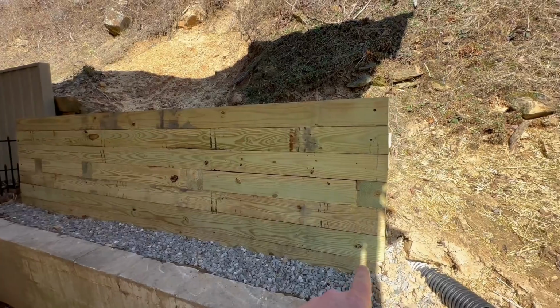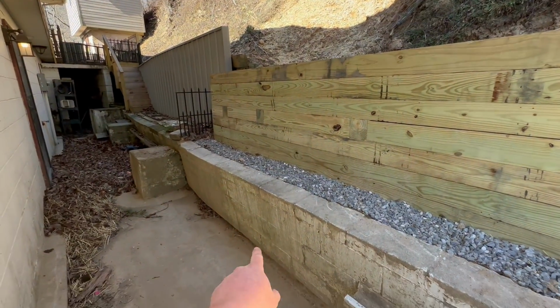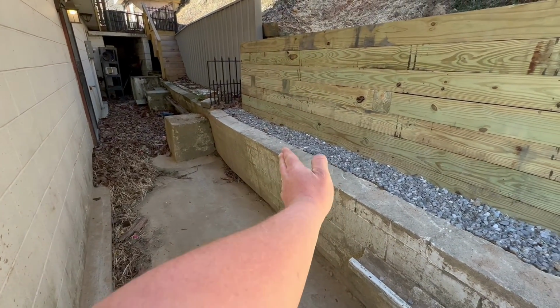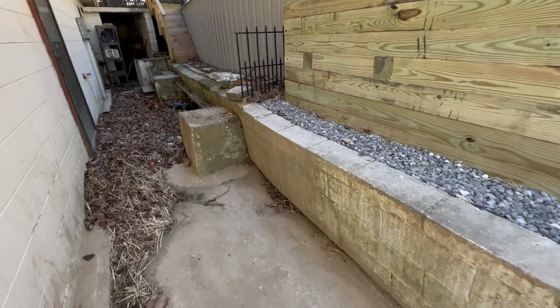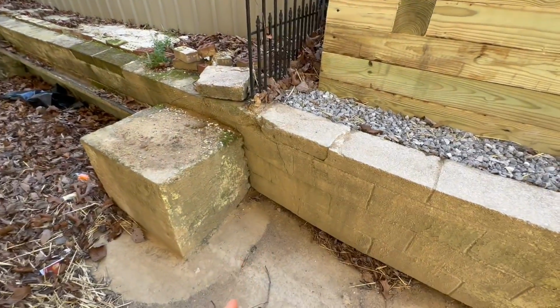So here's that 6x6 retaining wall we built for this customer. And you can see this old block wall, back when they originally built this house, is leaned over, and it's been that way, they said, for a long time. But where we built this new wall in here, we need to stabilize this up some.